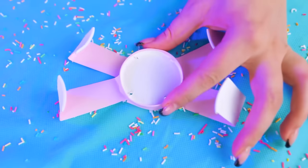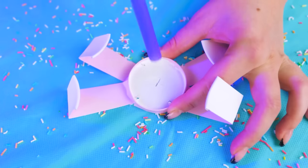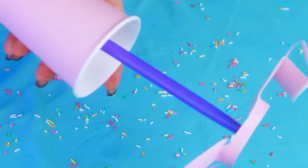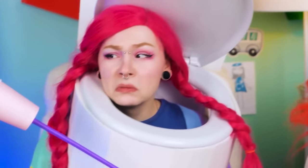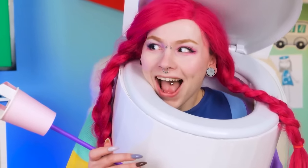For the next step, I'll make a hole here in the middle! Perfect! Let's put that in here! Lastly, take the whole thing through a cup! Now you've got a crane! Wow, it's perfect! Here you go! To pick up the candy! Oh, well, but does it actually work? Let's give it a go!